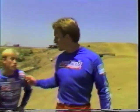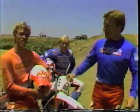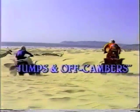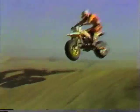Ask any ATV rider which obstacle gives you the most trouble. And 10-1, he'll tell you, jumps. Definitely off cambers. Both jumps and off cambers. Yes, these obstacles can be tough, but we'll show you how to handle them. A lot of new riders avoid jumps because they can be kind of tricky. But once you get the hang of it, you'll never go back to the flat.